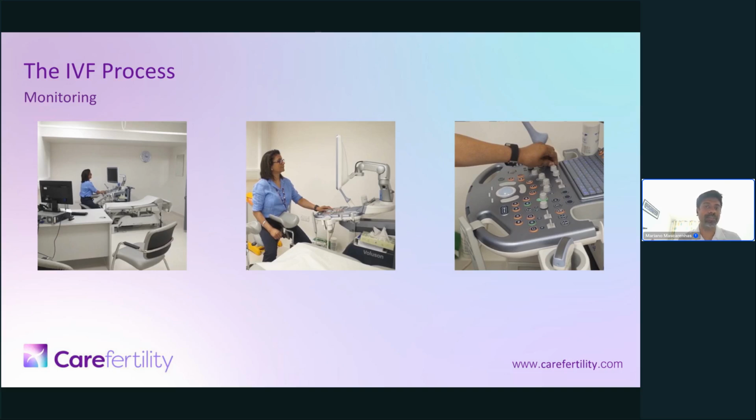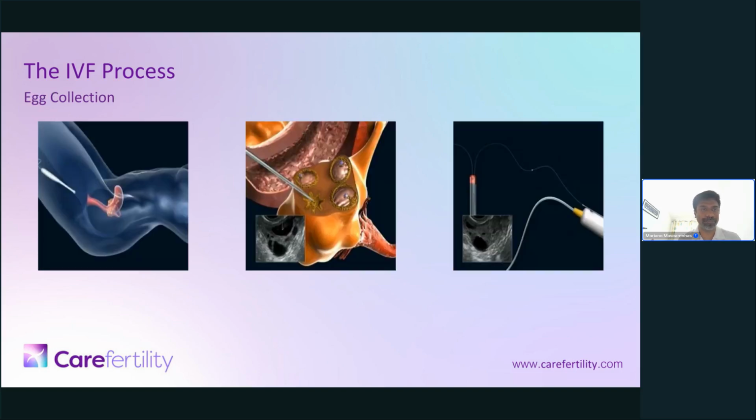And these are to look at how the ovaries are responding and also to look at the lining of the womb. We then perform an egg retrieval, which is performed under sedation, generally. We might use a combination of things like local numbing injections and so forth. And then it involves passing a needle through the vagina into the ovaries to get the eggs.